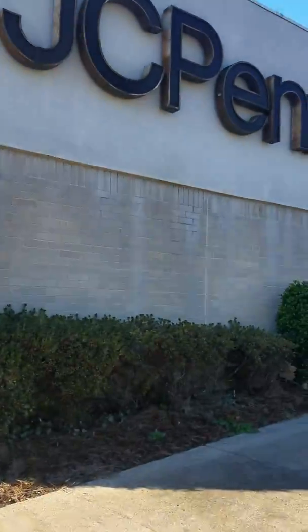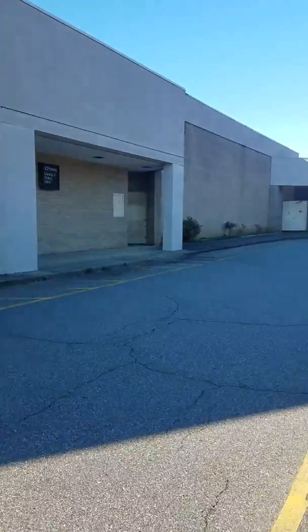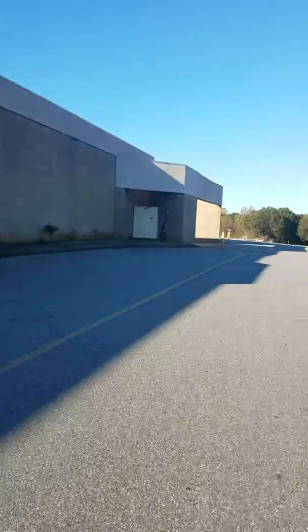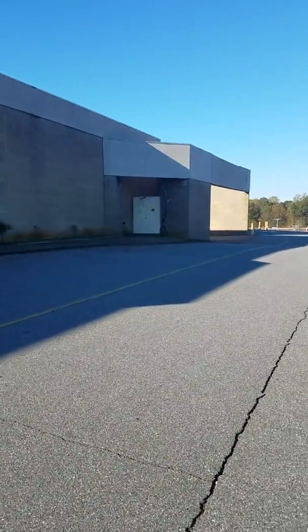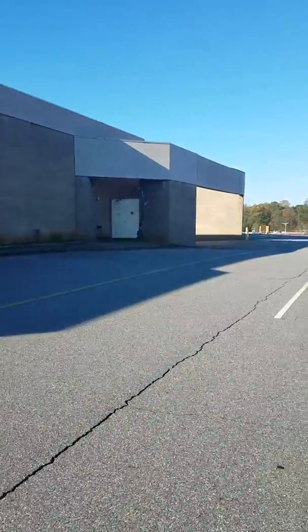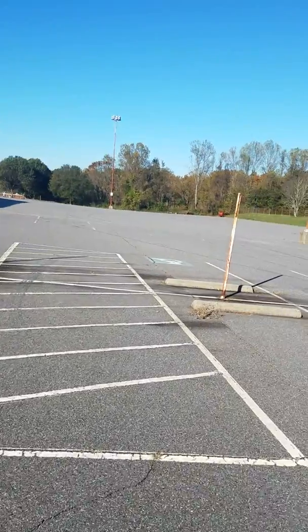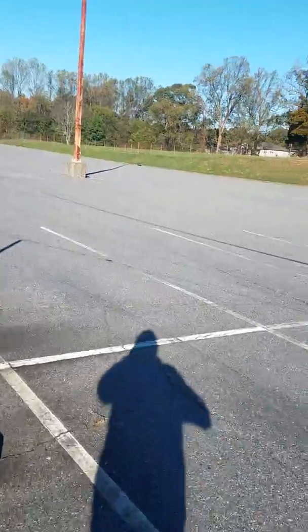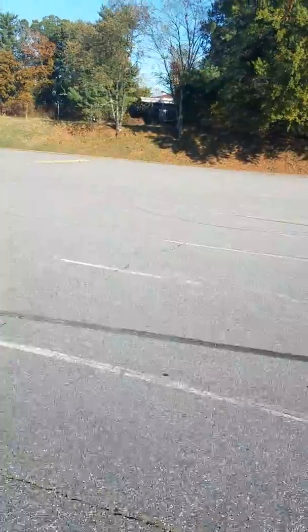This used to be where the JC Penney's was. And right after it is where I believe it was a department store. I can't remember what the name of it was though. But if you look in old videos of Statesville Mall, you'll see what it was, like a Woolworth or something. I can't remember.